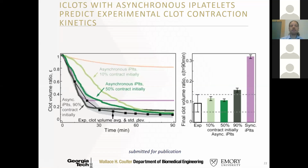Now, the other thing that this asynchronous behavior does is it allows us to begin to match the kinetics of clot contraction. The number of initially contracting platelets, so here this is 10% of the platelets contract and then the rest contract over time. This is 50% of the platelets contract initially and then the rest contract with time, and this is 90%. And when we get to between 50 and 90%, the kinetics of the clot contraction match pretty closely with experimental value. So you can see that there's this initial phase of very dramatic clot contraction and then a slow clot contraction with time that continues over 90 minutes.